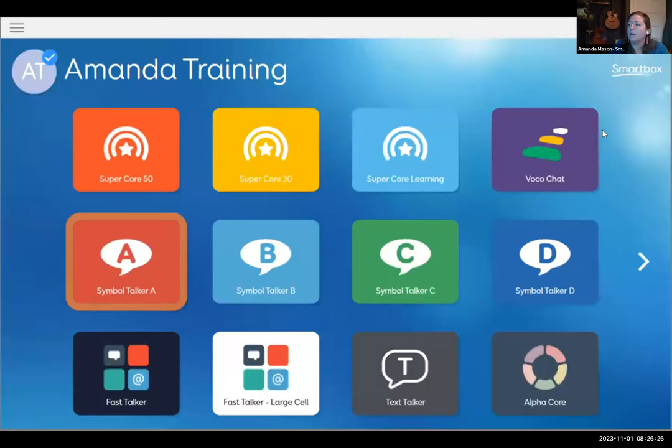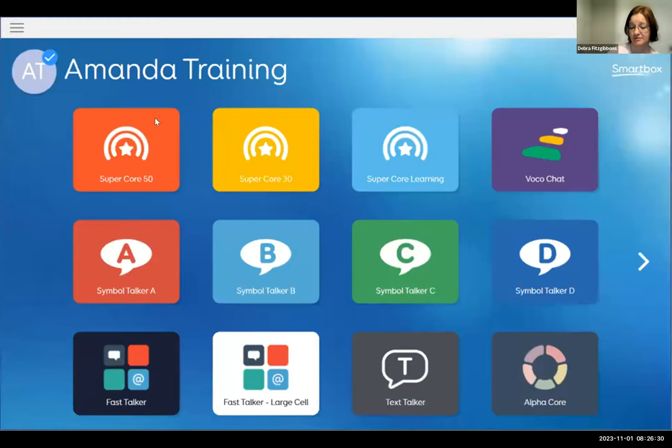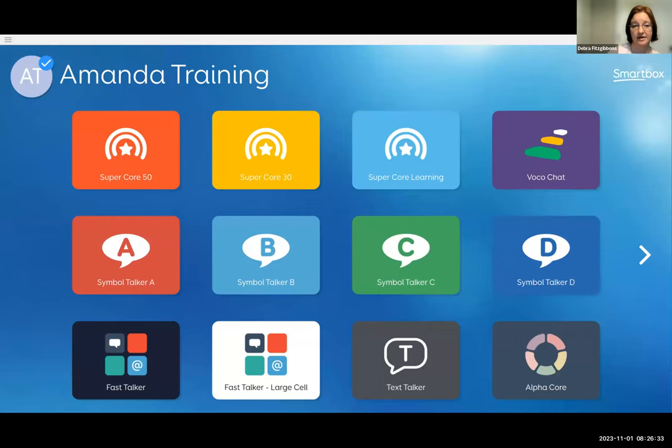Okay, and hopefully we do also have Grid for iPad available through the library. Oh, yeah. Awesome. Okay. Hopefully now you can all see my lovely Grid Explorer screen. So this, as I was saying, Grid Explorer, you can see I've got this training user open, Amanda Training.